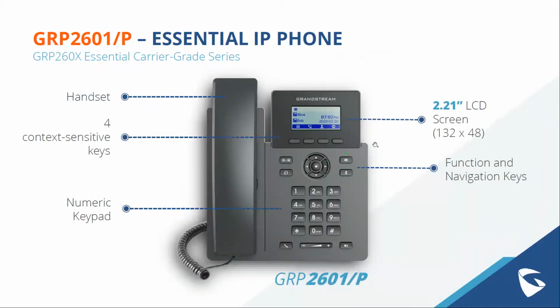So moving forward, let's take a quick look on the device, on the model. We have the handset, and we have the four context-sensitive keys that change depending on the call status with what's happening within the call. Of course, these are all customizable. We have the 132 by 48 LCD, and for the GRP2601, it's not backlit. We have the function and navigation keys and the numeric keypad.